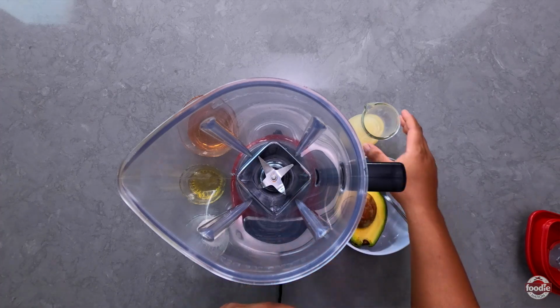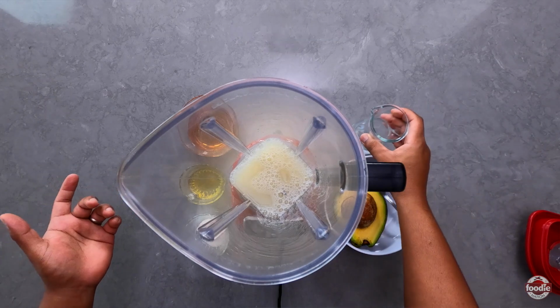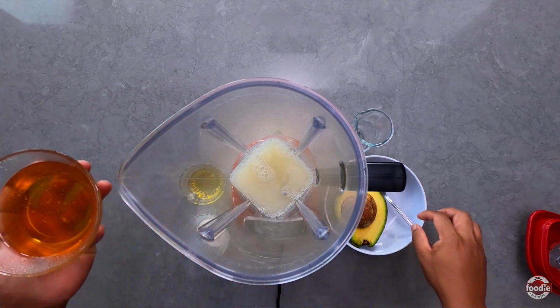So to start, we're adding in some lemon juice. Lemon juice is a little less acidic when compared to lime juice, so I prefer this. A good substitute would be apple cider vinegar, but I would just use about half.